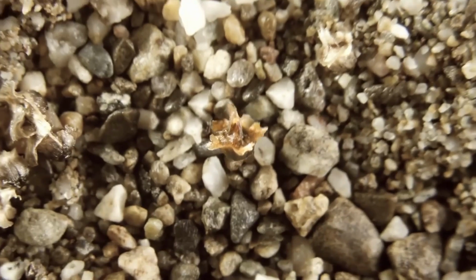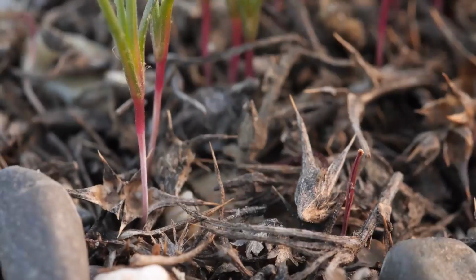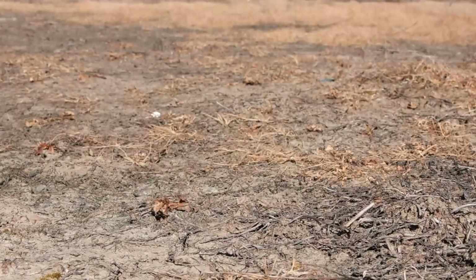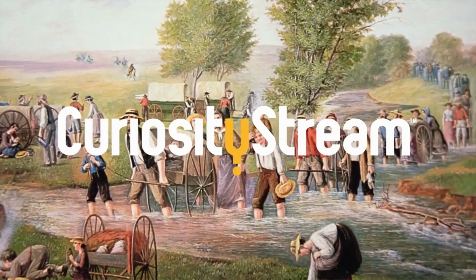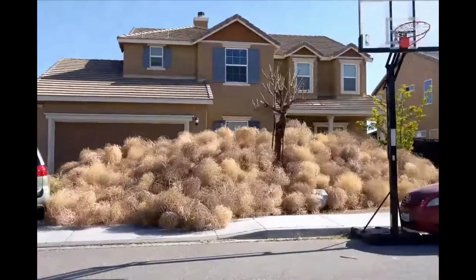But most of those don't produce 250,000 seeds per plant. And each of those plants can produce another 250,000 seeds. In 2 generations, how many could it produce? 250,000 times 250,000? That's a number larger than I want to imagine. So yeah, this is the problem with invasive species, because they have no predators. They do not have any competition.